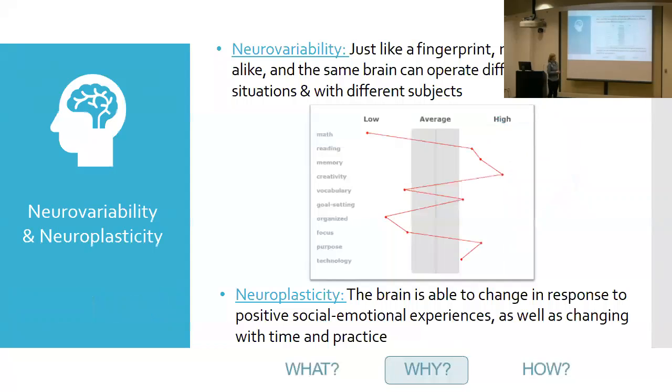So why should I use UDL? We know, again, from brain research, that we don't all learn the same way. Everyone, individually, learns differently. Just like a fingerprint, no two brains are alike. And the thing that I think is really interesting is that the same brain can operate differently in different situations with different subjects. I don't know exactly what you all do, but I'm going to assume that probably not all of you could go sit down and play the piano today. Now, some of you probably could, right? But probably not everybody. So if you were in a piano course trying to learn how to play the piano, the way that you're learning is going to be different than in the field that's most natural to you. So even the same brain will learn differently in different situations.